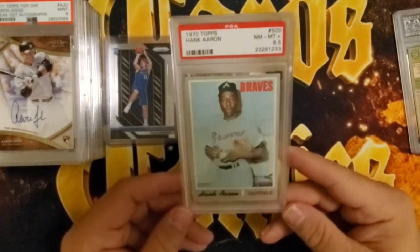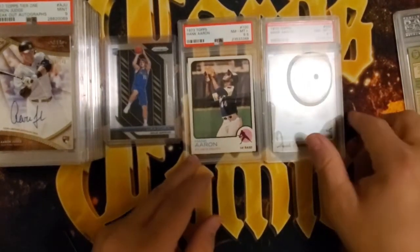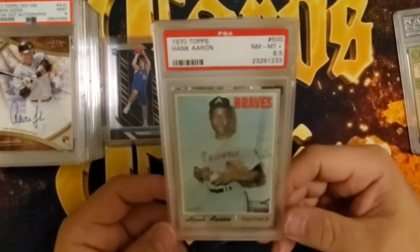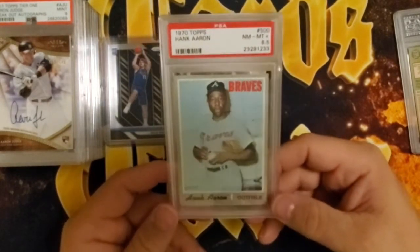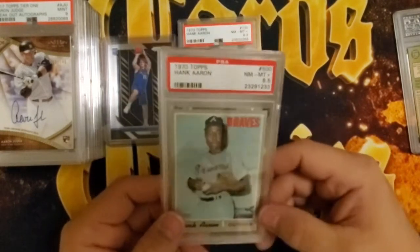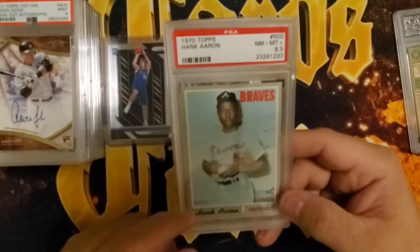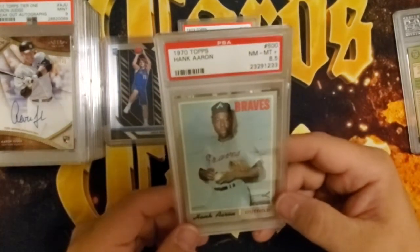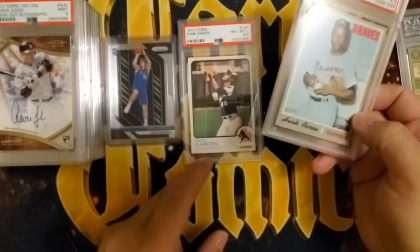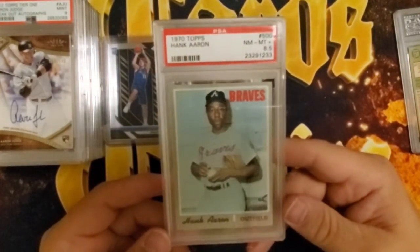The 70, I think, is pretty tough. My estimation is that this card is going to be pretty low on the pop report. I think we're going to see that it's not as easy to get an 8.5 as you think it might be, based on the fact that there's a lot of 70s in the pop report. But I think the 8.5 here is going to be 15, 20 maybe, maybe lower, compared to maybe 30 for this card. It's just my guess, based on the Willie Mays analysis.